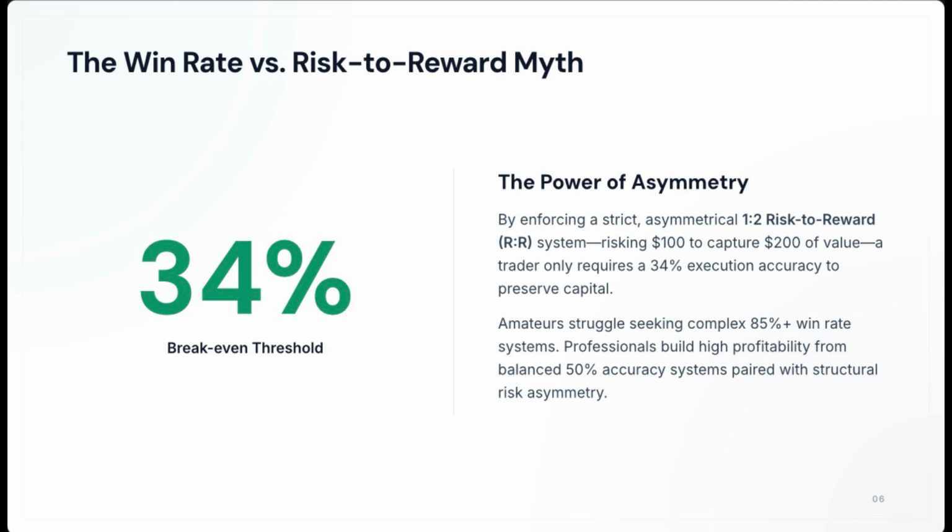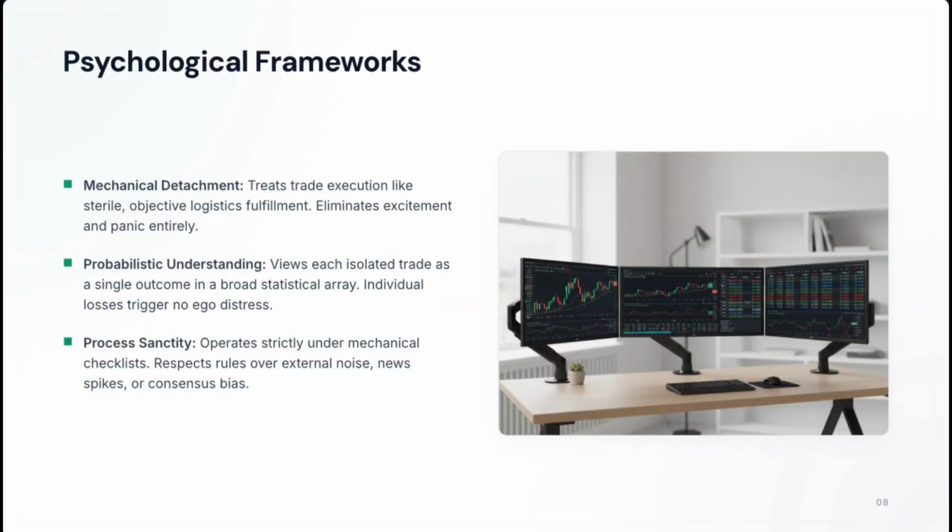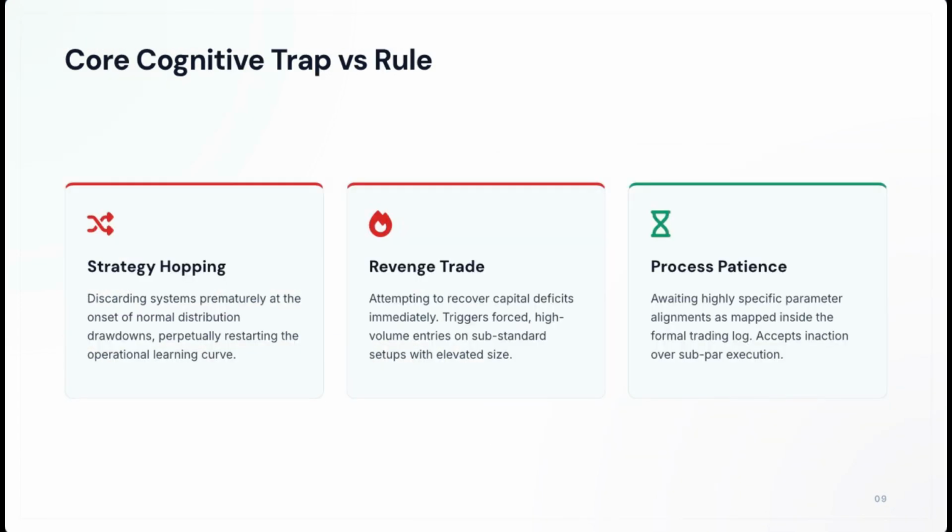3. Psychological framework. Trading forces you to deal with 2 powerful emotions, fear and greed. How a trader handles them dictates their P&L, profit and loss. The unprofitable trader lets the market dictate their emotions. When the market climbs, greed takes over, and they buy at the absolute top, FOMO. When the market drops, fear freezes them, or they close out good long-term positions at a loss out of panic. If they suffer a loss, they immediately jump back into a messy trade to try and revenge trade the money back.